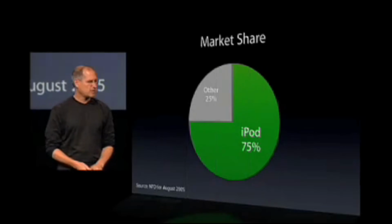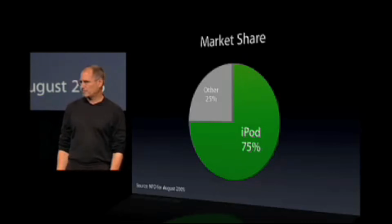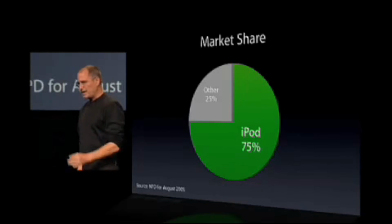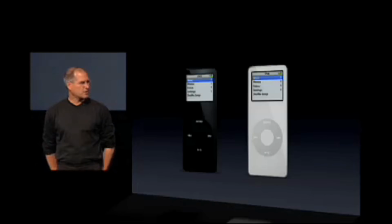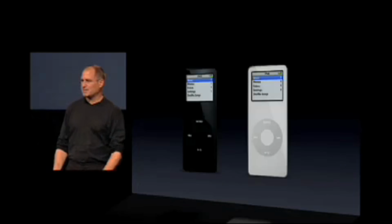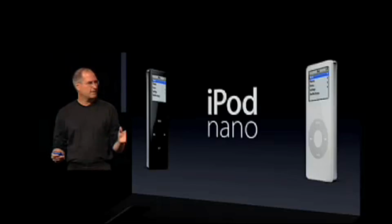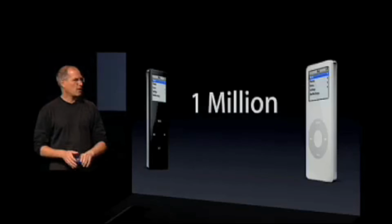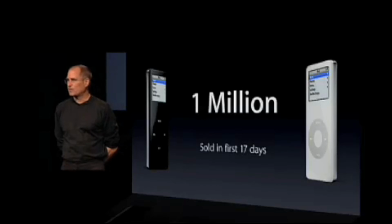And our market share, 75% of all MP3 players shipping. 75%. And to try to keep it very healthy, five weeks ago, we introduced the iPod Nano. Five weeks ago today. And you know what? We shipped over 1 million iPod Nanos in the first 17 days before September 24th. Over 1 million of them. And we could not meet demand.